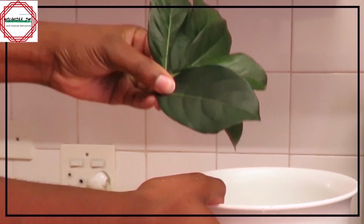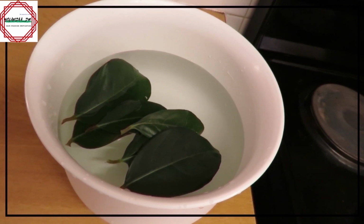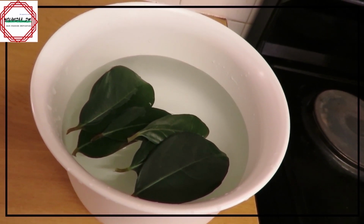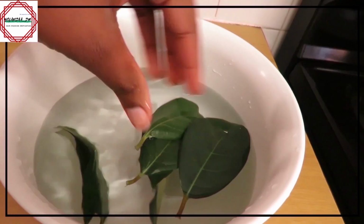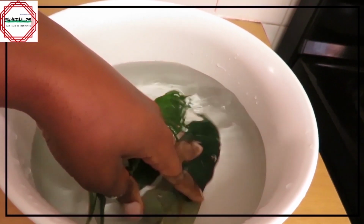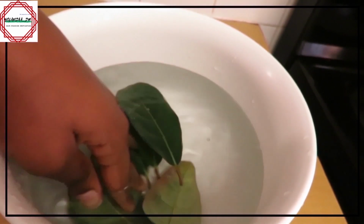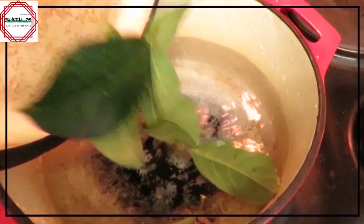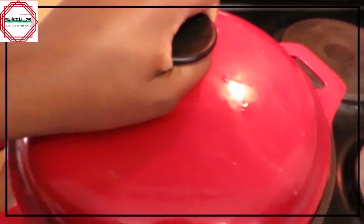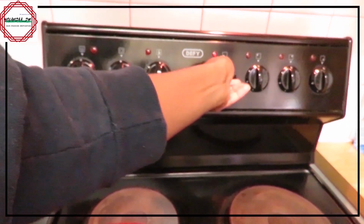So right now I'm going to dip them in warm water and wash them for a couple of minutes. When I'm done, I'm going to boil the leaves on a medium-low heat of 4. And then while I'm waiting for my bay leaf tea to be ready, I'm going to go ahead and make my black tea.